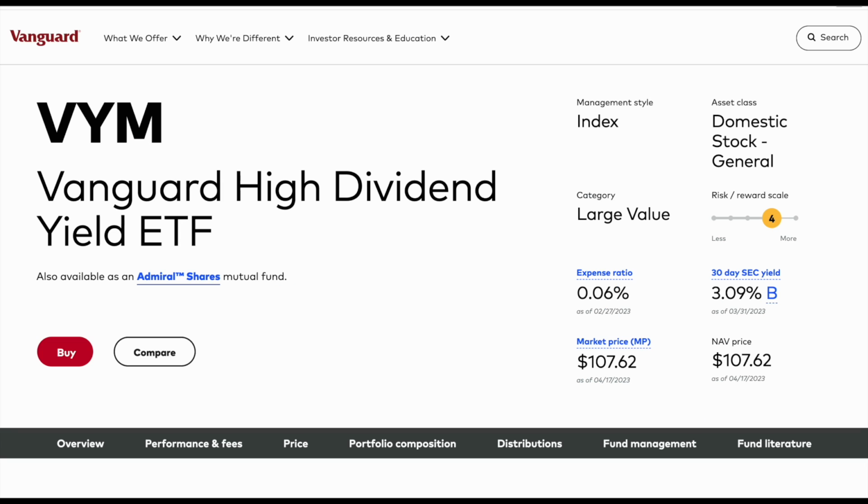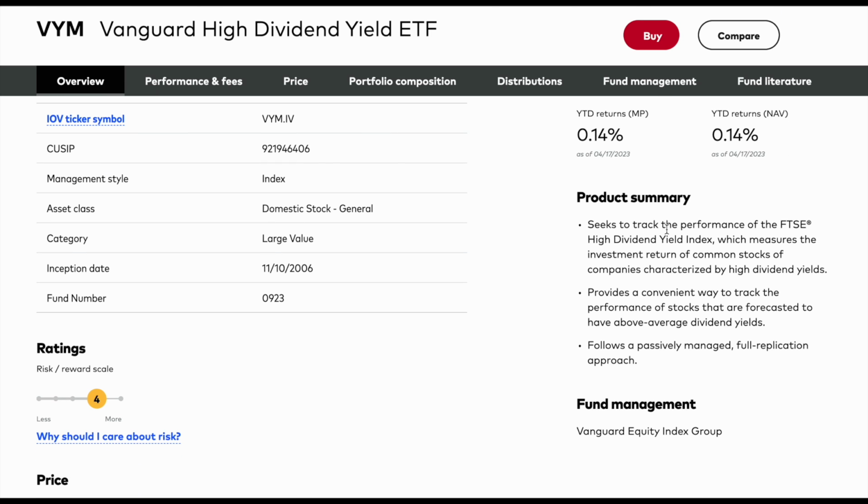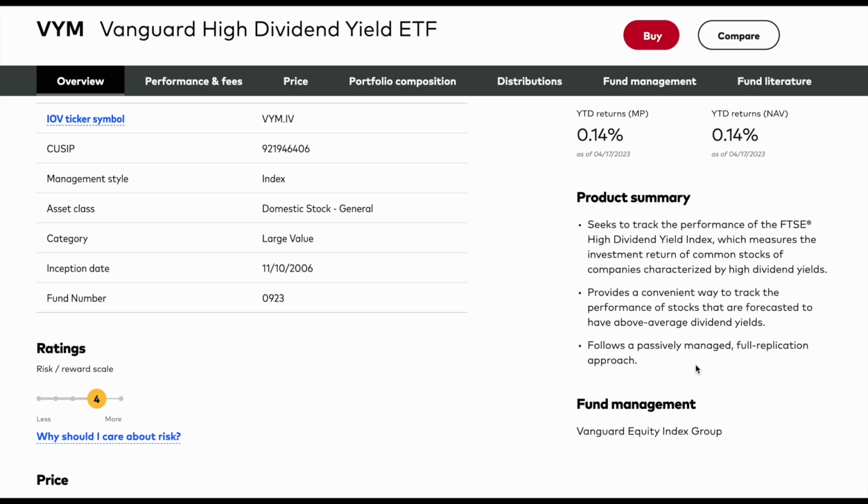Let's go ahead and start digging into this fund. Again, you can see this is the Vanguard High Dividend Yield ETF. If we scroll down here, we can see the product summary. It seeks to track the performance of the FTSE High Dividend Yield Index, which measures the investment return of common stocks of companies characterized by high dividend yields. It provides a convenient way to track the performance of stocks that are forecasted to have above average dividend yields, and it follows a passively managed full replication approach.